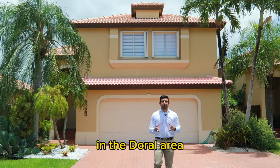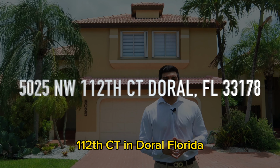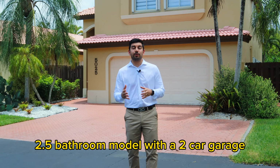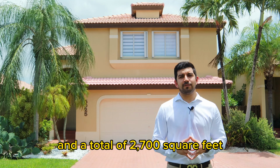For a single family home in the Doral area, this is your chance. We are listing the property located at 5025 Northwest 112 Court in Doral, Florida, in the Doral Landing East community for sale. This model right behind me is actually a 4-bedroom, 2.5 bathroom model with a 2-car garage, approximately 2,154 square feet under AC, and a total of 2,700 square feet.